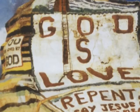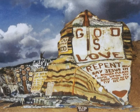Leonard continued work on the monument, adding cement, sand, old scraps of metal, and 2x4s to the pile until it was tall enough to be recognized by the locals as a mountain. He then painted over the entire thing with scripture verses and a message of love. All went well until 1989, when something unusual happened after a small rainstorm.